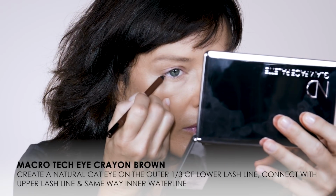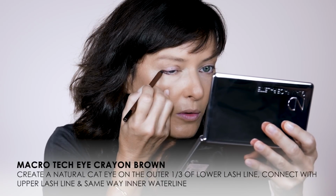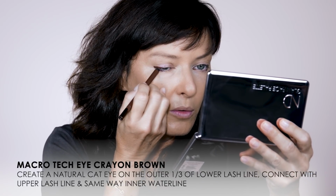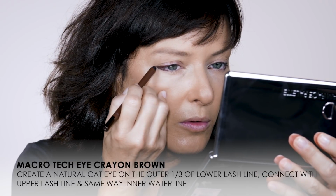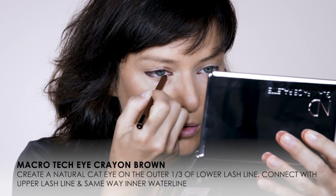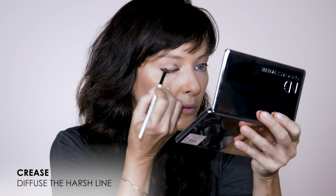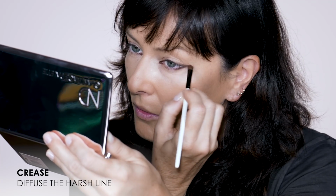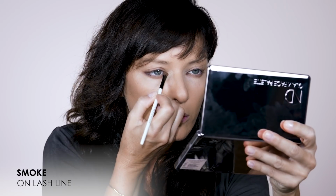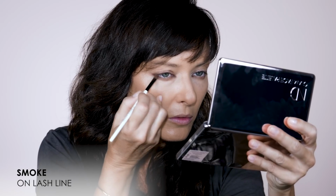To create a kind of natural cat eye, I'm using the Macro Tech eye pencil in brown, drawing on the outer third of my lower lash line, stretching this out a little to be able to connect with the outer third of the upper lash line. Same thing, the inner waterline. Following the upper border of the pencil, I want to diffuse the harsh line a little bit. Now I'm picking the shade Smoke, blending this very close to my lash line.